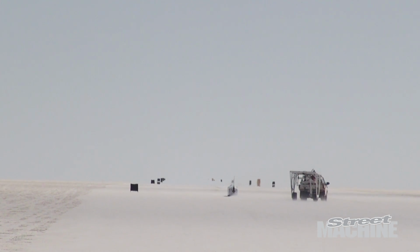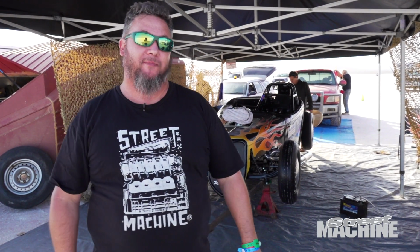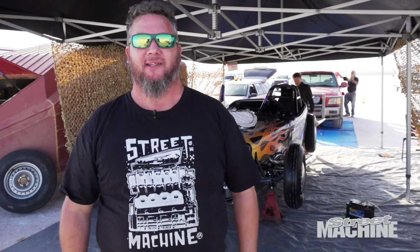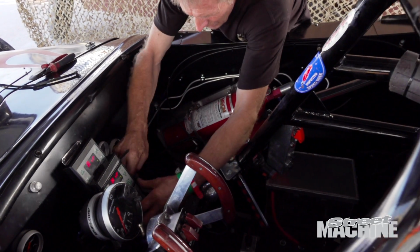So it is Monday at the Salt, first day of racing. They've already sent a couple of cars down the track. The team right now is prepping the car for its shakedown pass. So Norm's going to take it out first, do a shakedown run. He's the most familiar with the car. He's been racing this thing for 17 years.